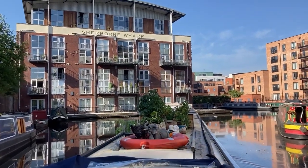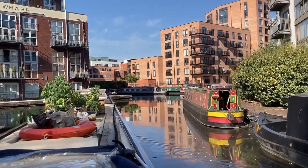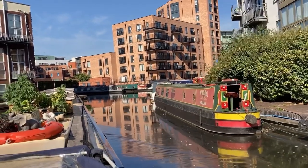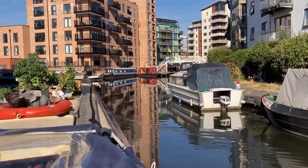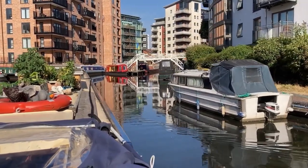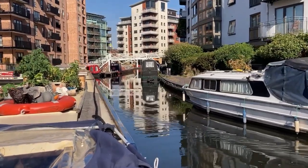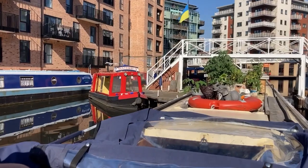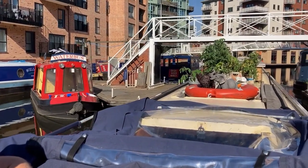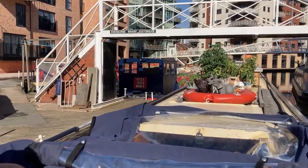This is Sherborne Wharf, which has got all the moorings in the city centre, as well as the moorings around the corner at Gas Street Basin. So just in front of us, that small red boat is the water bus that goes up and down the canal. There's water bus stops up and down the canal. There's the water bus, and then after that, just under this footbridge, is one of the pleasure boats that does trips around the circuit as well.